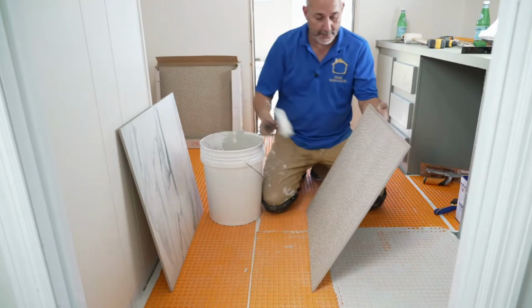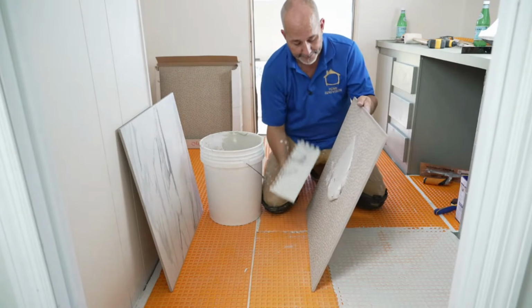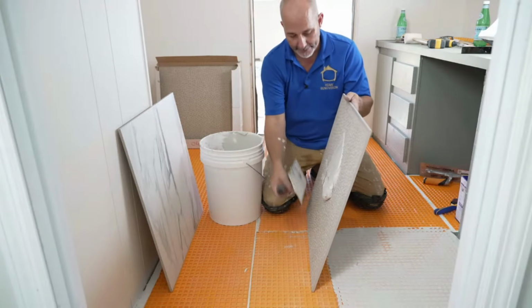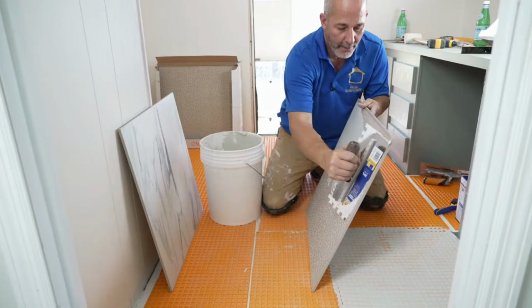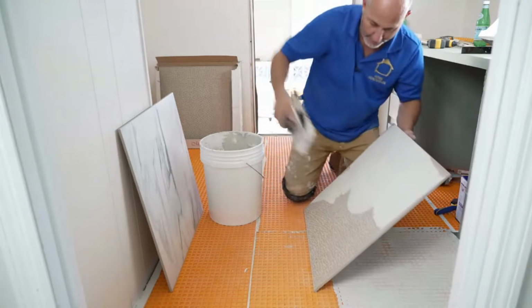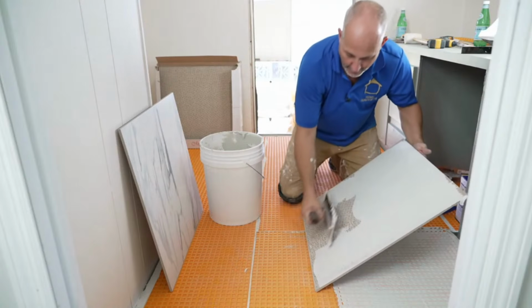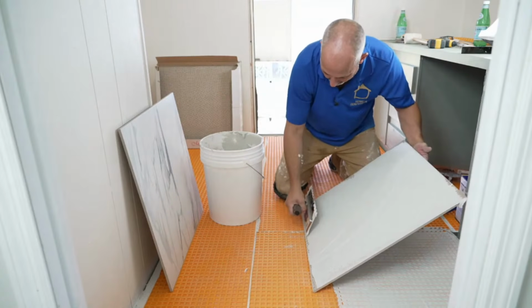All right, now this is back butter. Whenever you're doing large format tile, always that extra thin set. The more inconsistent your floor, the thicker you want to put it. Okay. My floor is actually pretty inconsistent. I'm not going to scrape it on too hard. I'm going to put it on pretty aggressively and try to go to as close to 100% coverage without making a mess.